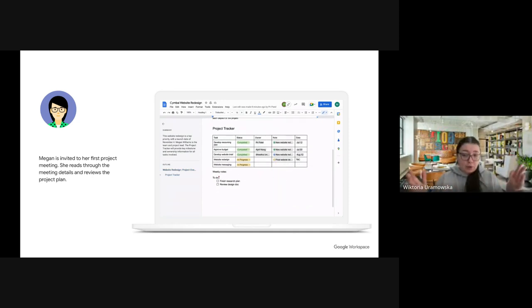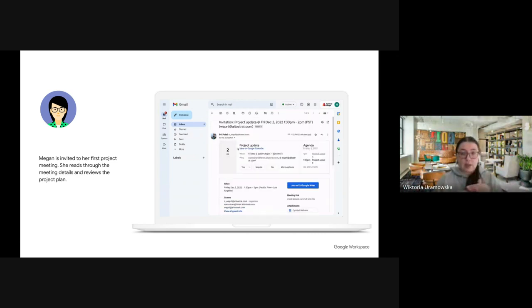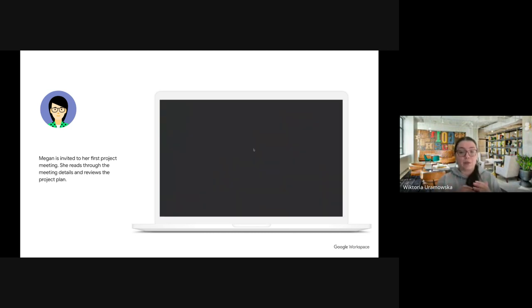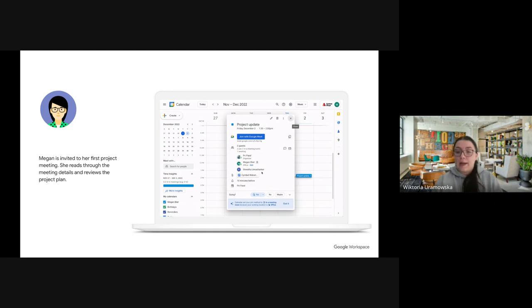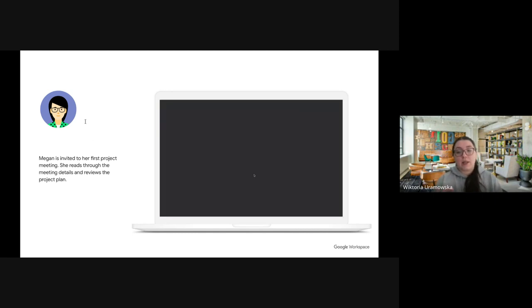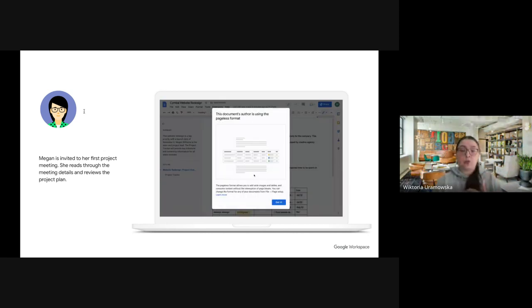And the plan of the project is clean. It's a pageless format, and it also includes an automated summary. So she can quickly get up to speed on what's been going on, as the project has been going on for a bit. And then the team tracks tasks with the people chips in the table, as I mentioned. So it's super simple to assign responsibilities.